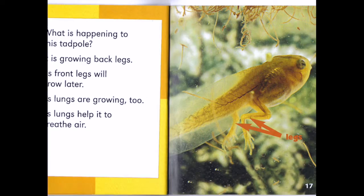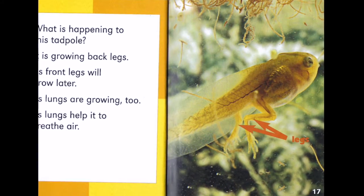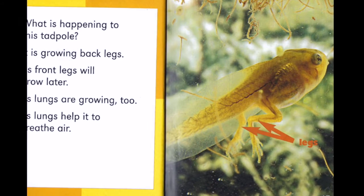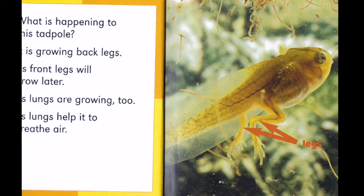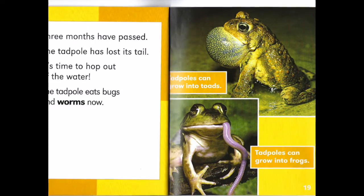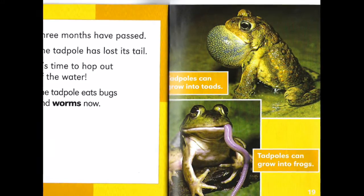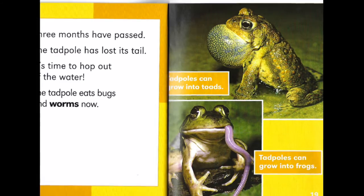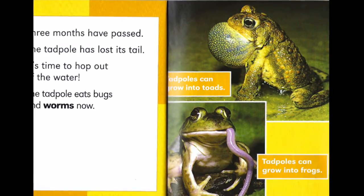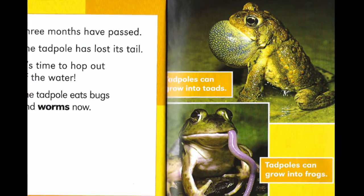What is happening to this tadpole? It is growing back legs. Its front legs will grow later. Its lungs are growing too. Its lungs help it to breathe air. 3 months have passed. The tadpole has lost its tail. It's time to hop out of the water. The tadpole eats bugs and worms now. Tadpoles can grow into toads in the top picture, and tadpoles can grow into frogs in the bottom picture.